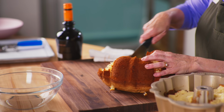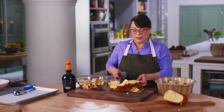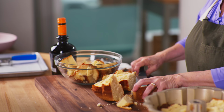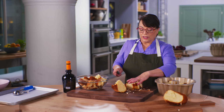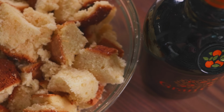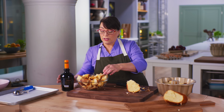This is actually an orange cake, so I'm gonna just cut it up in chunks. So I'm going to put that in a bowl. And this is actually something I have done for an adult dinner party, believe it or not. And I am going to use a little bit of liqueur to mix up with the cake. I'm using orange because we have an orange cake. I'm using about 1/4 cup to a 1/2 cup. If you want to do this for children, just use juice.